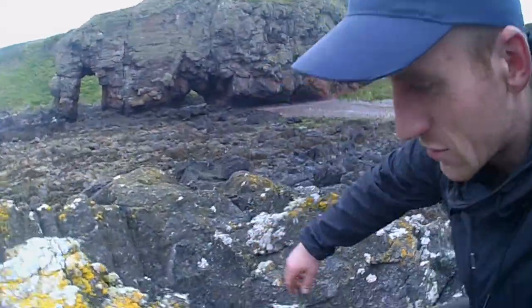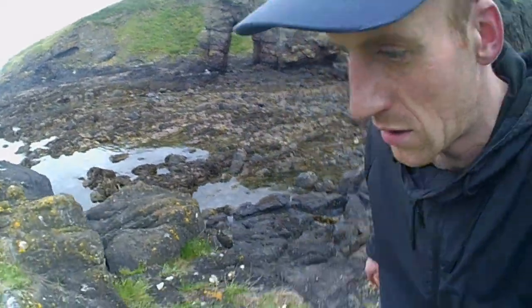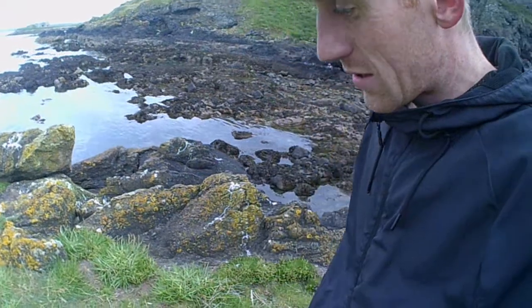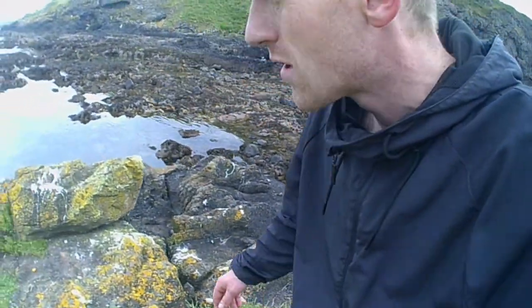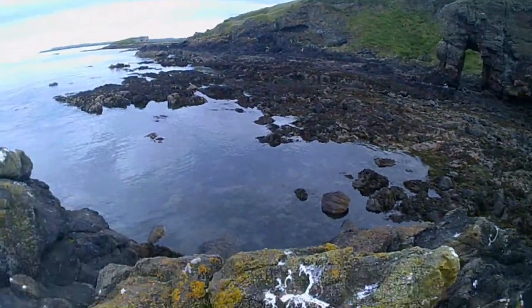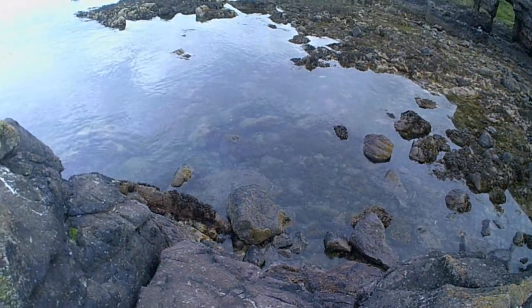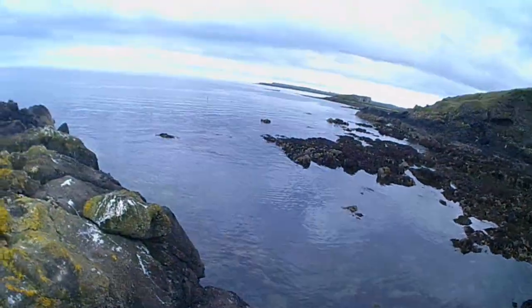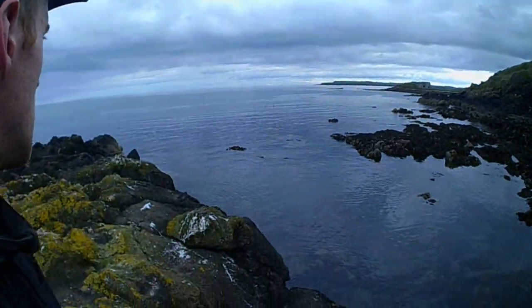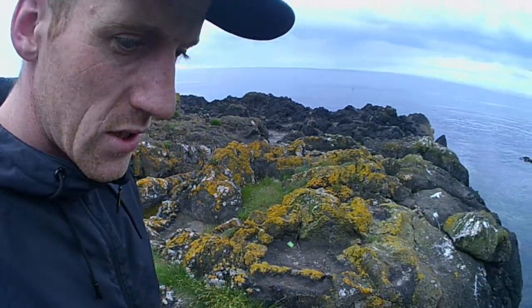It's crazy how much this rock actually looks like an elephant. I'm pretty sure this bit of land here is cut off when the tide comes in. The sea is just pure clear here. Wow. The sea's so clear tonight. I might head on round the coast and check out if there's any cool animals.